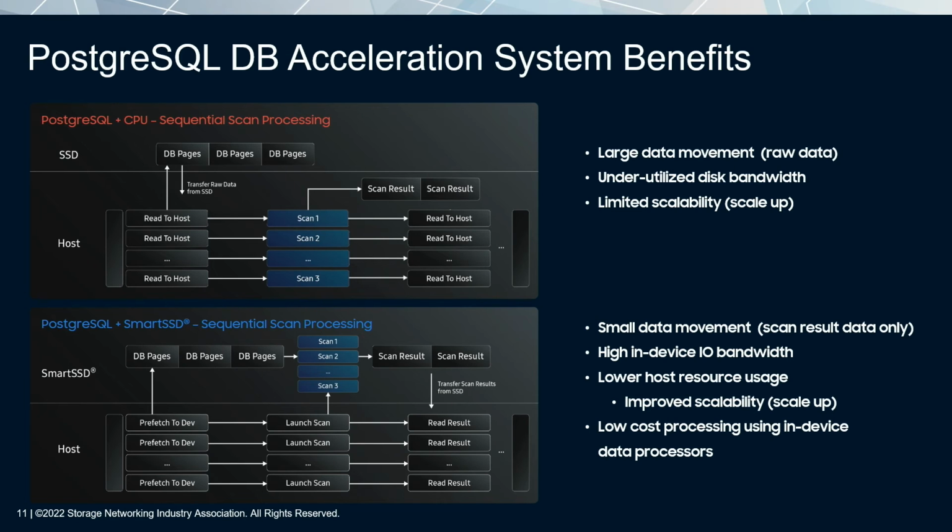On the right side, we have a summary. Because we don't have to send raw data, we only transfer a small amount of data. Another benefit is we are not using the host CPU to handle the I/O. The actual loading of data and putting it into the DRAM is controlled by the SSD controller in the device, so it's a free operation from the CPU's perspective. That's why we can get very low host system resource usage. And the FPGA and these Smart SSDs consume much less power than host CPUs, so we can do more energy efficient processing inside the device. And because it's an independent computing unit, you can add more devices to get more performance.